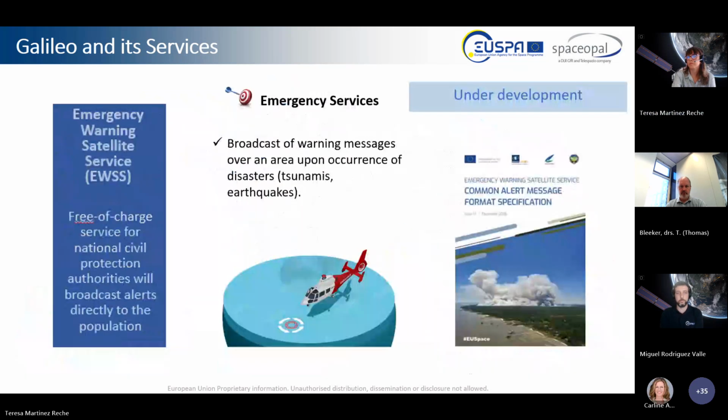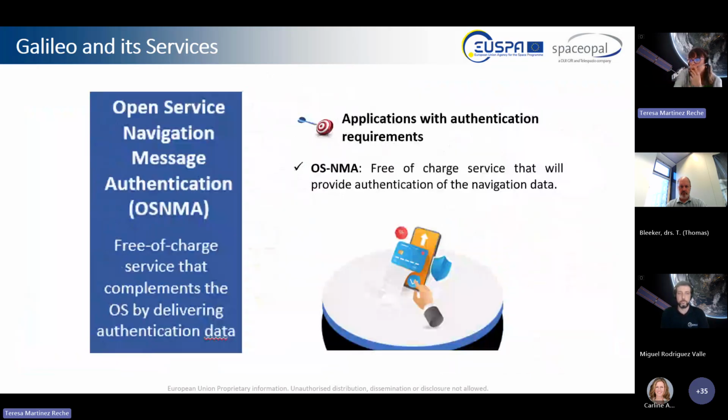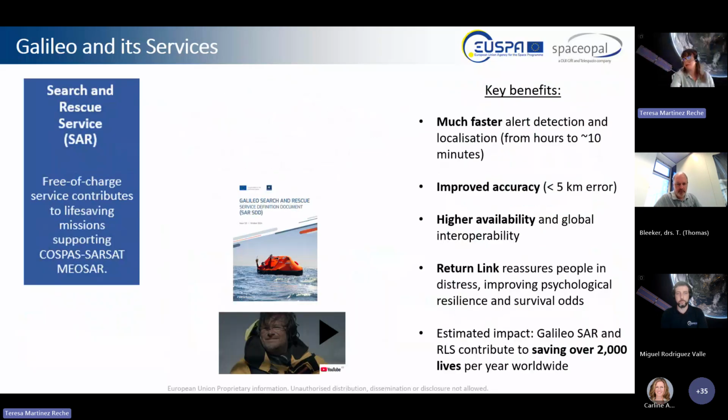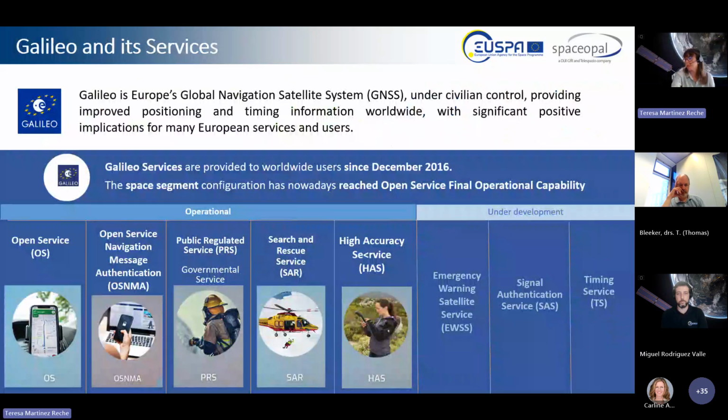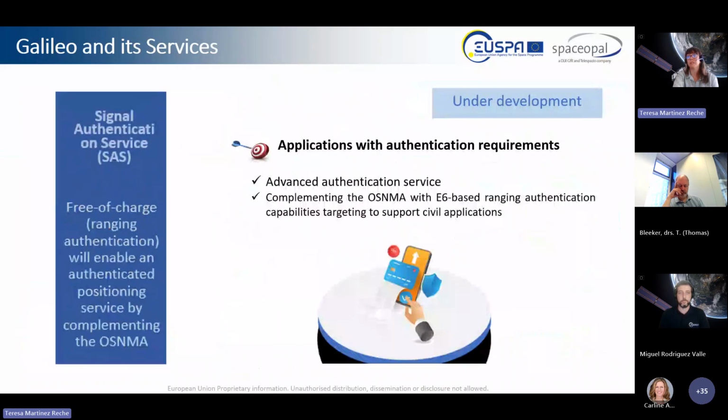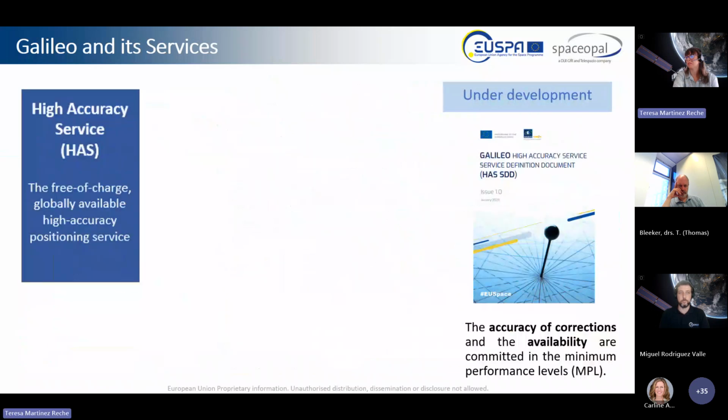Okay. So now we will go into detail on the high accuracy service. After SAR, we have the high accuracy service that we will explain. We will introduce some generic description in this webinar. My colleague Miguel explained the main application in Geo-information, and we will give more detail in the next webinar as well. But also after explaining these services, we will start explaining HAS.